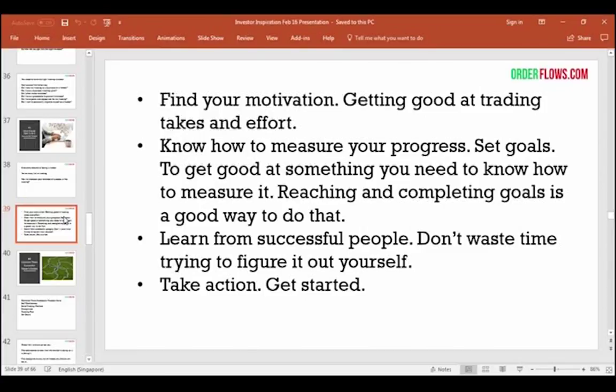And you've got to know how to measure your progress. You've got to set goals. That's how you measure your progress. It's not always as simple as just looking at your P&L. No, you should set goals in life and in trading in general. To get good at something, you need to know how to measure it. Like I said, people say, well, I measure it in the bottom line, in the P&L, but measure it as a person, not necessarily in monetary terms. Reaching and completing goals is a good way to do that.